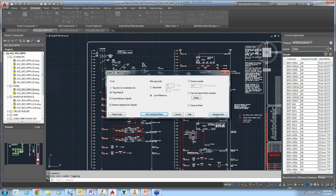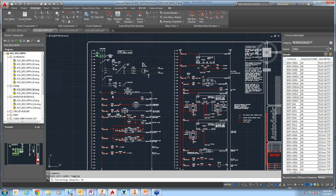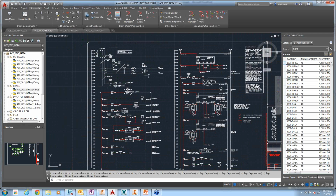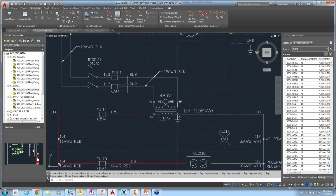So we can go ahead and do it drawing wide, right, and so we can see all those wires that are being converted over, right, so you can see that information as it's done. So really nice to be able to leverage a tool like that to automatically create those wires. But what if we want to do it more on an individual basis, right? So I want to convert some of these wires.